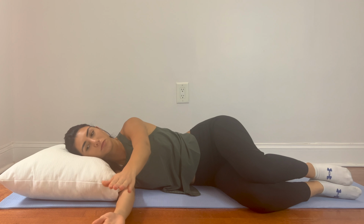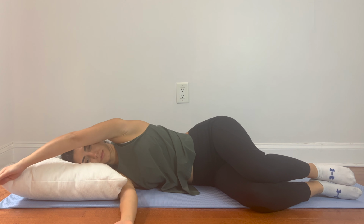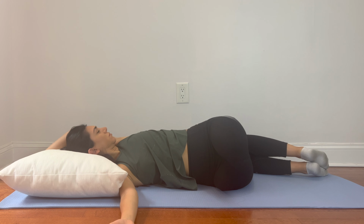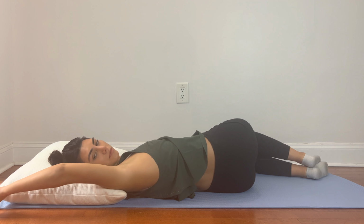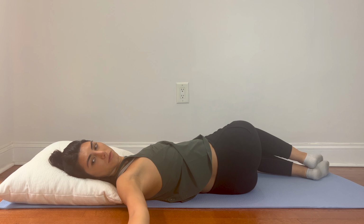We will have the same setup for this exercise with knees bent, head on the pillow, and hands together. With your top arm, slowly reach up overhead without lifting it off the floor. Continue the movement reaching back. You want to rotate your upper back and follow your arm with your eyes, turning your head. At this point, you should feel a gentle stretch across your chest.